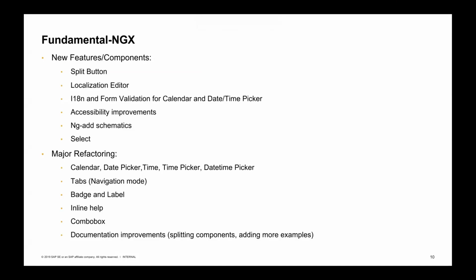Yes, so for the last few sprints, in Fundamental-ngx, we added a couple of new features and components. I've listed them here so you can see we added the split button, the localization editor, and also the select. In terms of new features, we worked a lot on internationalization and the form validation for calendar and datetime picker. Yedre will talk about it in a minute. We also added accessibility improvements and ng add schematics that we'll show later. For the major refactoring, like I said, we invested a lot of time refactoring our calendar, date picker, time picker, and datetime picker.